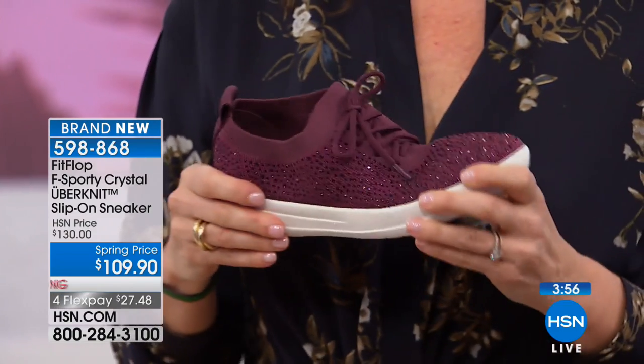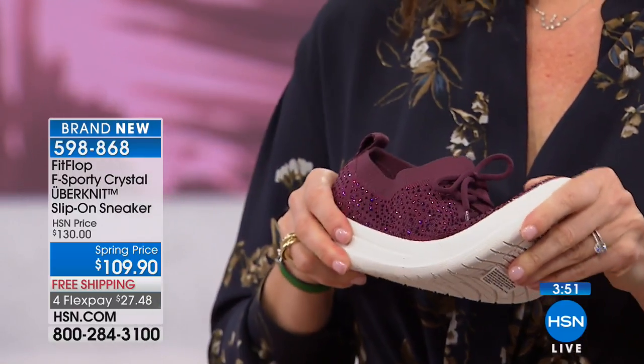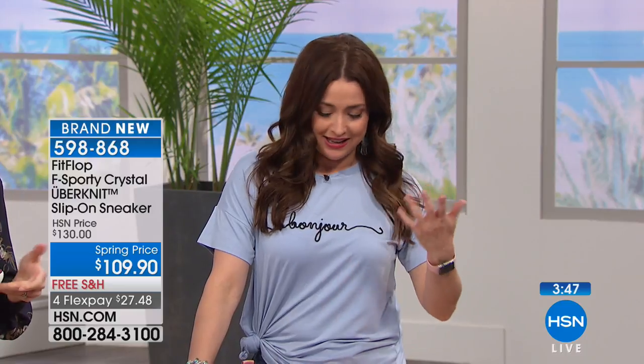Oh my gosh, you're going to walk in the room and people are going to fall out because you have the cutest sneaker. You can go on and tell them about the comfort that's built into it if you want to, but it is definitely all about the style with this one for sure. So whole and half sizes are available for you.